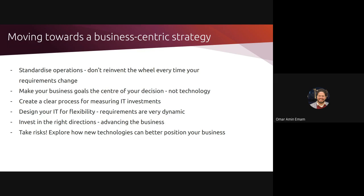You also need to invest in the right decisions. Direct resources towards advancing the business rather than staying where you are. And most importantly, take risks. Explore how new technologies can better position your organization.